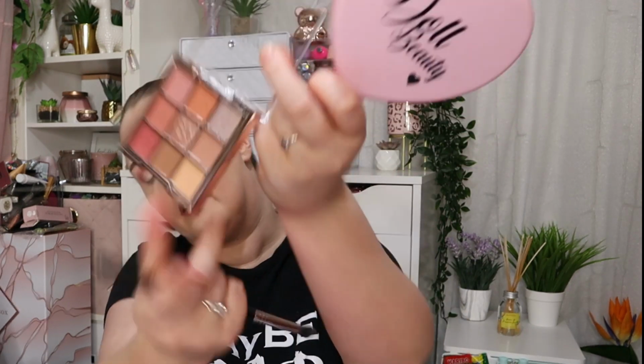Now this on a fluffy brush is not really doing a lot. It kind of is, but it's very subtle. I'm going to try a different brush. I've got a much firmer blending brush now, hopefully. Yeah, that's better. And then I'm just going to take the lightest shade, which is this shade here. I'm just going to use that on the outside of the colours we've just put down, just to blend out that final edge. Then I'm going to do the same on the other eye, and then we'll come back to you.